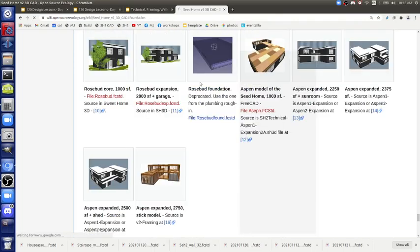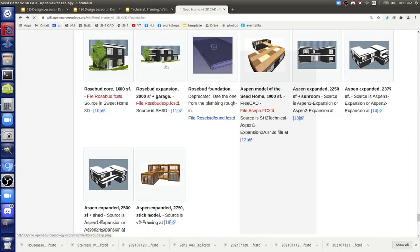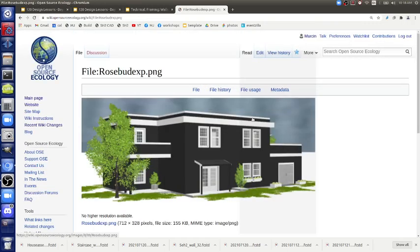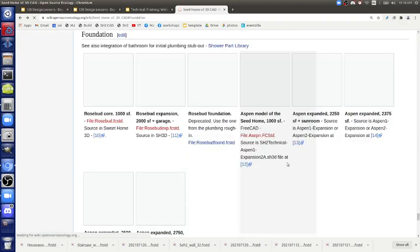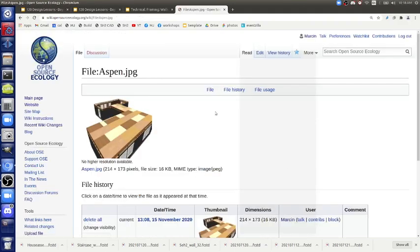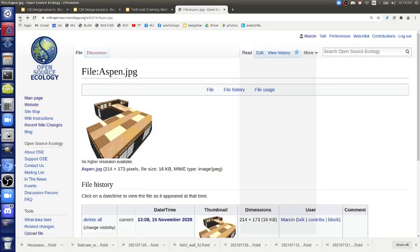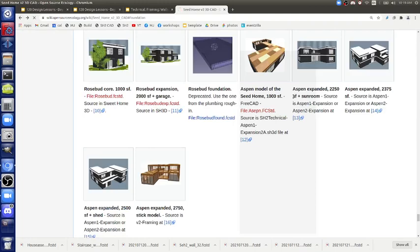So this is Rosebud. That's what we're working on right now without the carport. Here's the 2,000 square foot version of it. Are we working on the version with the carport? Yes, we are. Here's a one-story that's basically two of them side by side with a walkway in between. That's not a finished model, but we actually have quite a bit on this one. Katrina's pretty much developed that one fully.